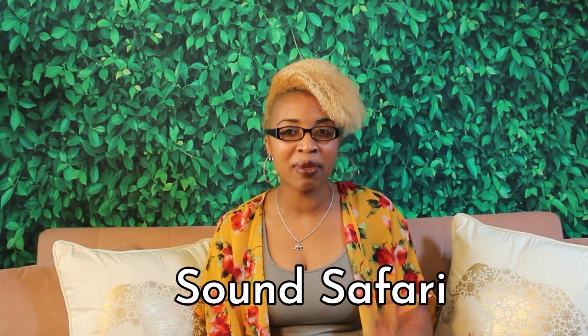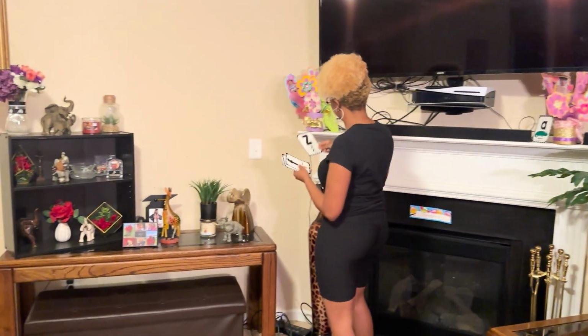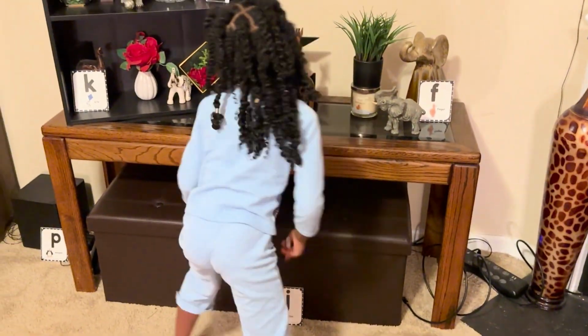The next version of this game is a sound safari. Scatter all the flashcards all around your room, classroom, house, etc., and then call out a letter sound. Children must race to find the corresponding card that makes that letter sound. The player who collects the most cards by the end of the game would win. Of course, if you're only dealing with one child, then there's no winner, but they have a lot of fun doing this. Of course, since you're saying the sounds, I would suggest either hiding the uppercase or the lowercase cards. If you hide both, this could be a little confusing, especially if you have more than one child searching.